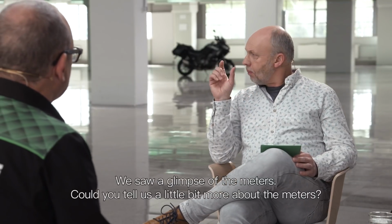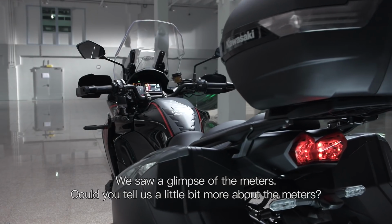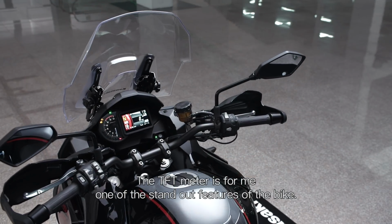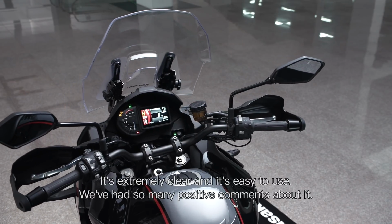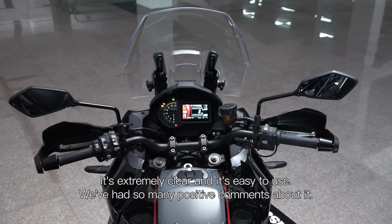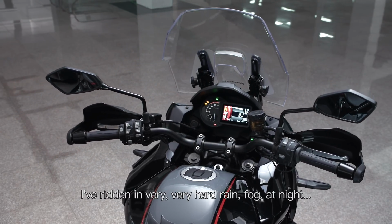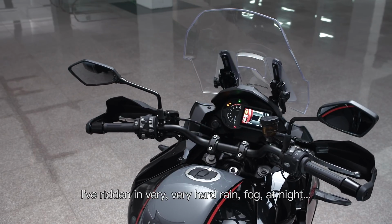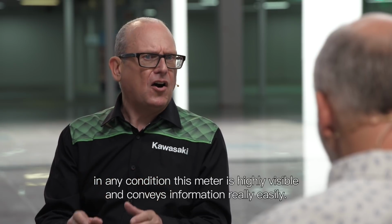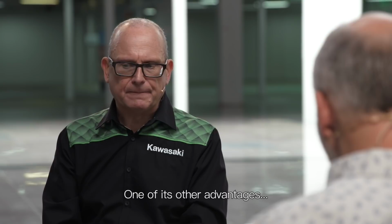Good. Now, we saw a glimpse of the meters. Could you tell us a little bit more about the meters? The TFT meter is, for me, one of the standout features of the bike. It's extremely clear and easy to use. We've had so many positive comments about it. I've ridden in very, very hard rain, fog, at night. Any condition, this meter is highly visible and conveys information really easily.